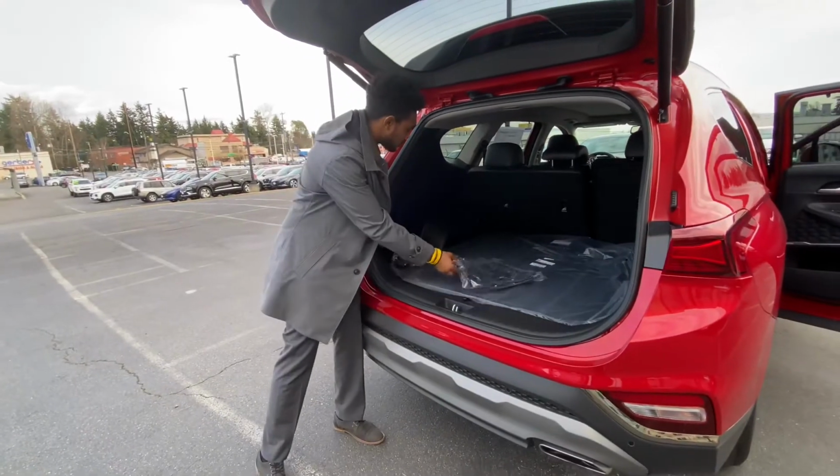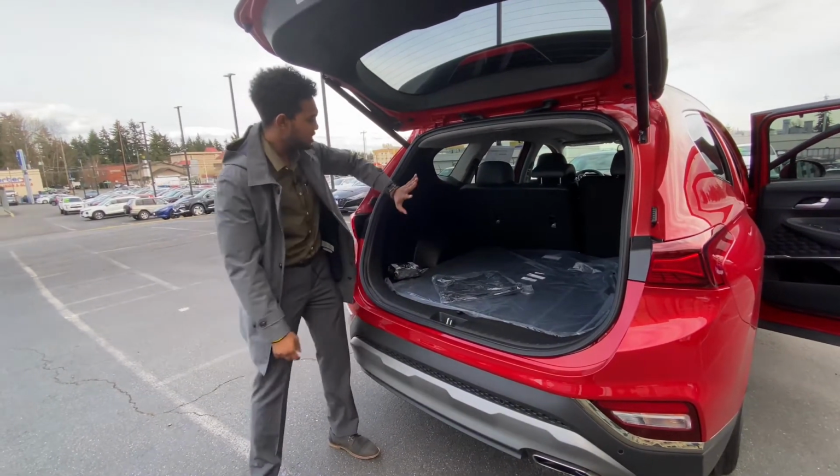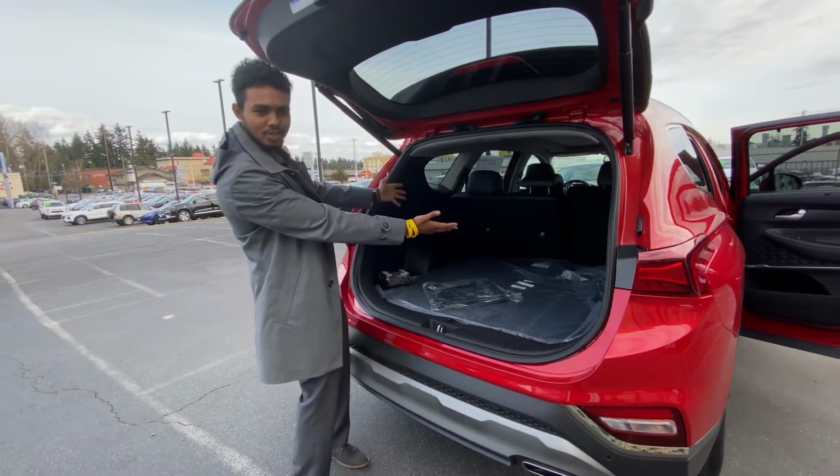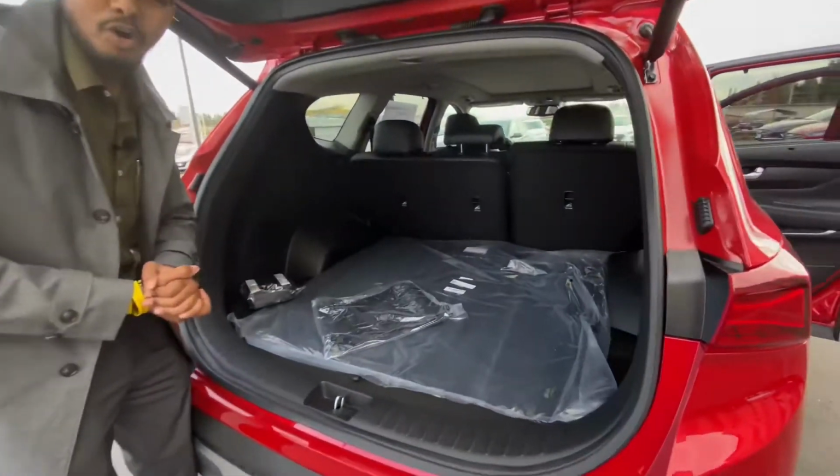Over here you have all these accessories that come with the vehicle. The seats are able to fold down if you wanted more cargo space. I mean, look at this space. You could fit almost like a whole mattress in there.